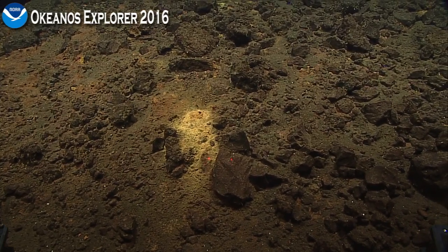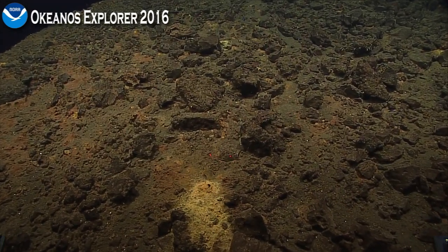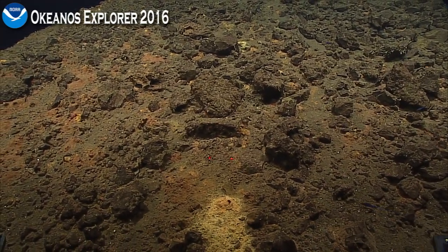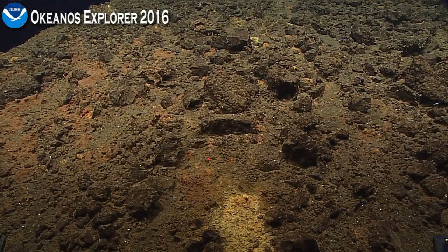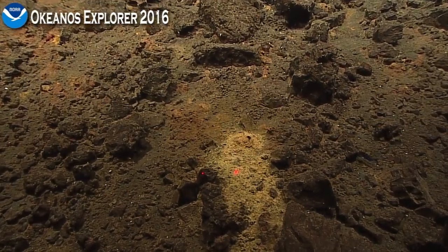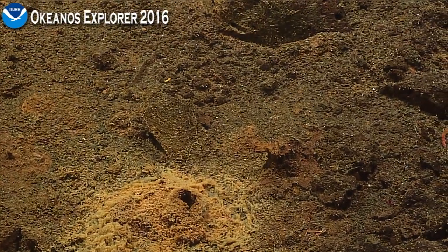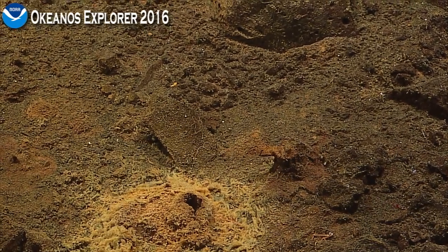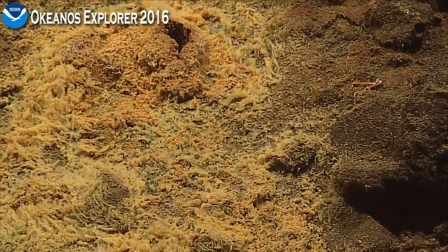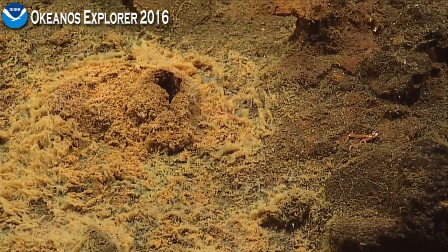At the top of that patch, it looks like there might be an orifice just below it. Whoops! Well, we're going on. No, we're not. We're going to try it. It looks like kind of a bump with a dark spot on top, and I'm just wondering if that's an opening. Yes, it is. And it's black around it, so that looks like maybe it has metal sulfides deposited around that opening. So this is a little hydrothermal vent, very tiny.